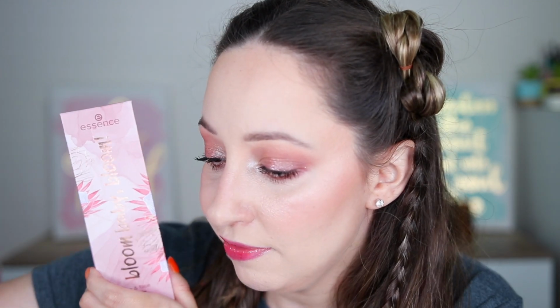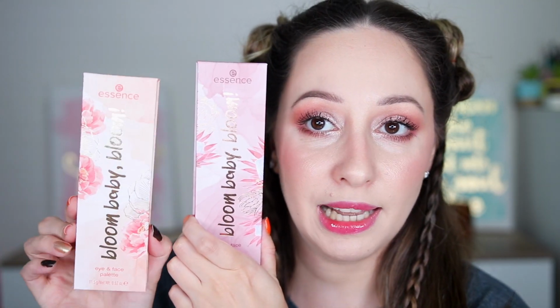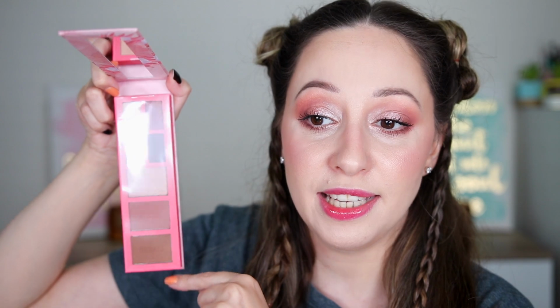The very first product is so cute. It is the Bloom Baby Bloom Eye and Face Palette, and they have released actually two face palettes, also this one here. They are super adorable, and this one here is the Bloom Your Own Way, and in each palette we have 4 eyeshadows and 3 face products. I'm going to remove this. So we have a highlighter, a blush, and also a bronzer.